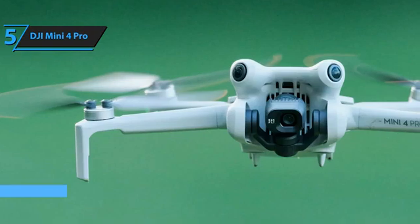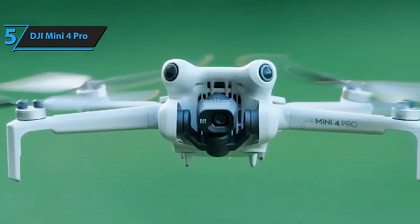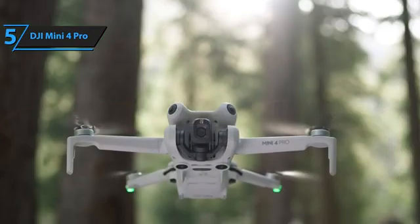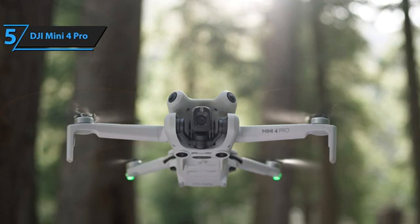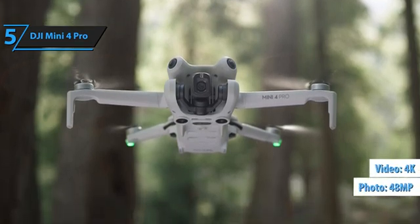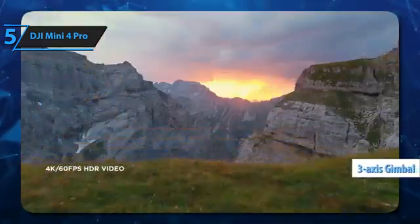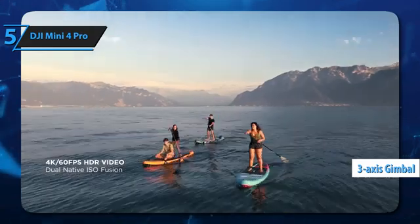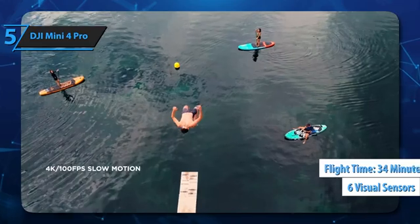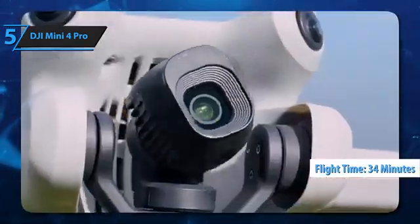The DJI Mini 4 Pro is the latest addition to DJI's line of compact drones designed for those looking for portability without sacrificing quality. Despite its compact size, the Mini 4 Pro offers 4K video and 48MP photos, ideal for aerial photography and video recording. This model includes a 3-axis gimbal for smooth and stable videos, even in windy conditions. There are 6 visual sensors combined with 34 minutes of flight time that can be extended to 45 minutes with the Intelligent Flight Battery Plus.